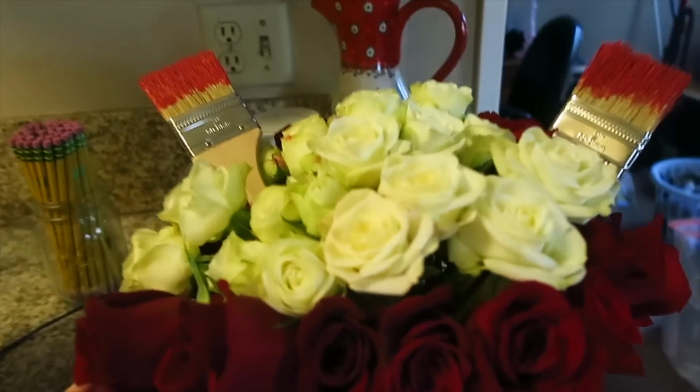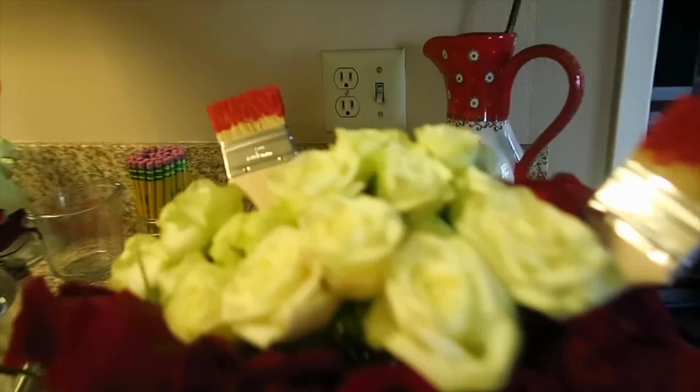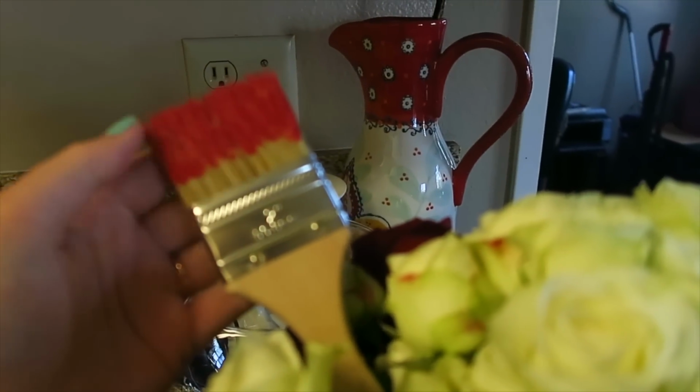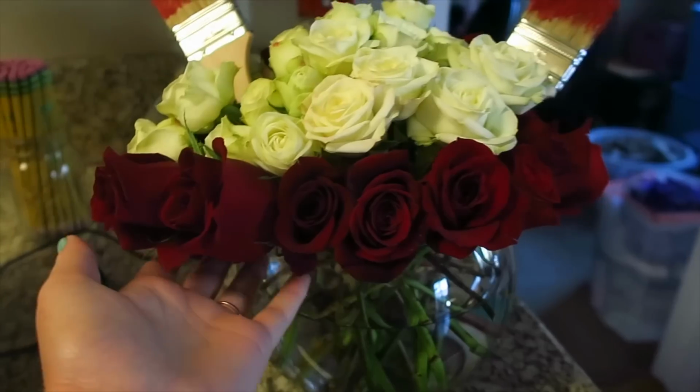Okay, my kitchen is a mess right now because we just made all the flower arrangements and I forgot to film the whole time. I totally forgot. But I think I showed you me painting the roses red. I mean, the brush is red. Painting the roses red. And then so we arranged red roses.